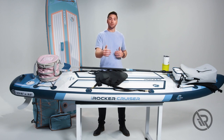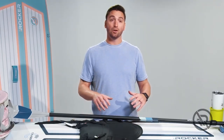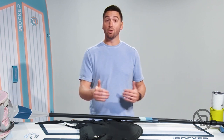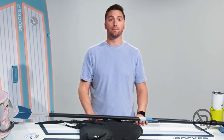However, if the board's wider, it's going to be a little bit slower in the water, which isn't a bad thing. But if you're a little more experienced and a little more aggressive in your paddling style, you can go with a narrower board. Now, if you're planning on riding with a second rider, whether it be your child or a pup or another animal, you might want to get a longer board or a little bit wider board to give you that stability, as well as to give that rider a little bit more room to wiggle around.